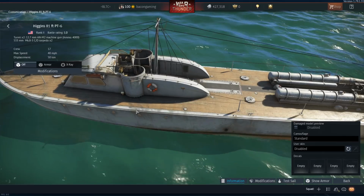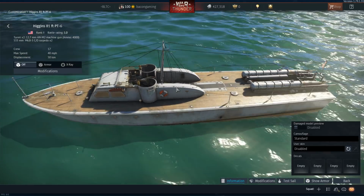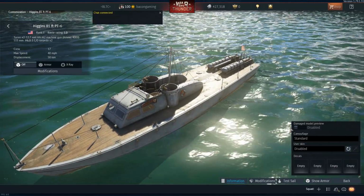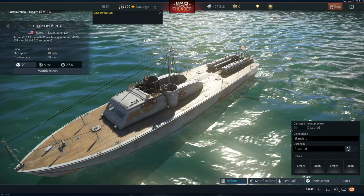Most other boats in the game, the torpedoes fire forward to the sides. These ones just slide off the back, and they do go quite slow, so there's not really a chance of hitting you. And even if they do, they just go straight through you, so nothing happens.